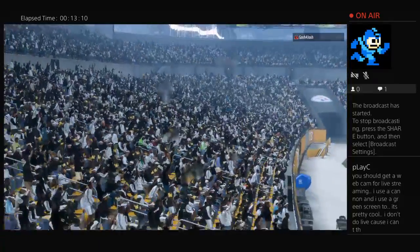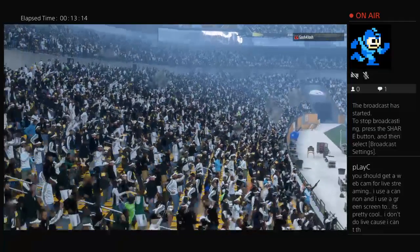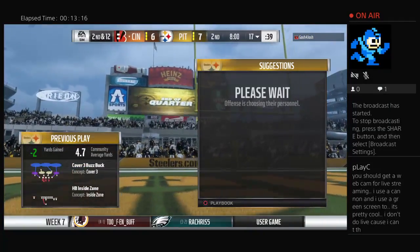Alongside Charles Davis, Brandon Gaudin, and it's the Bengals with a football to begin quarter number 2. But they face a 2nd and long to start things out.